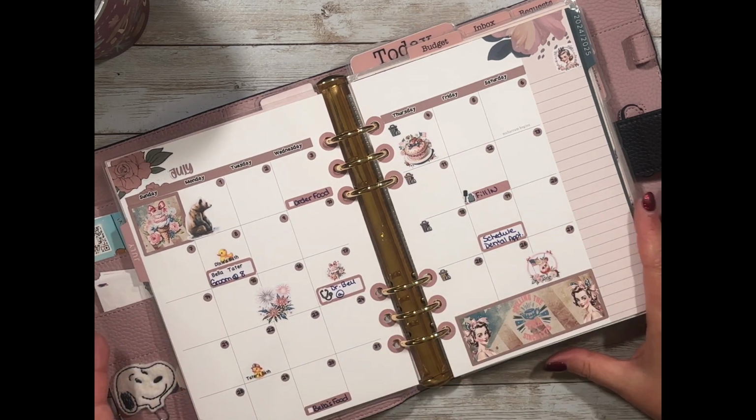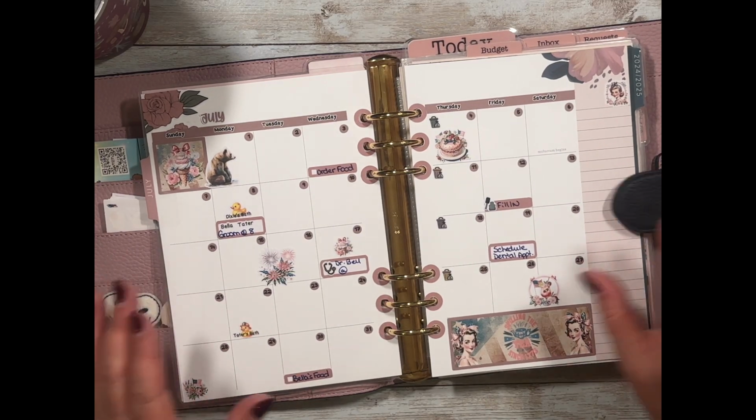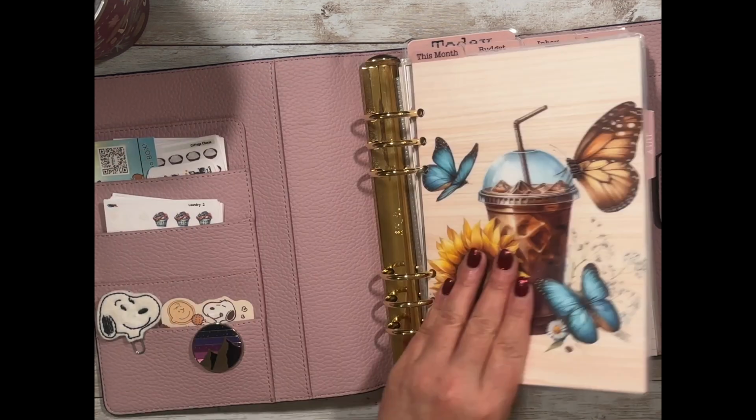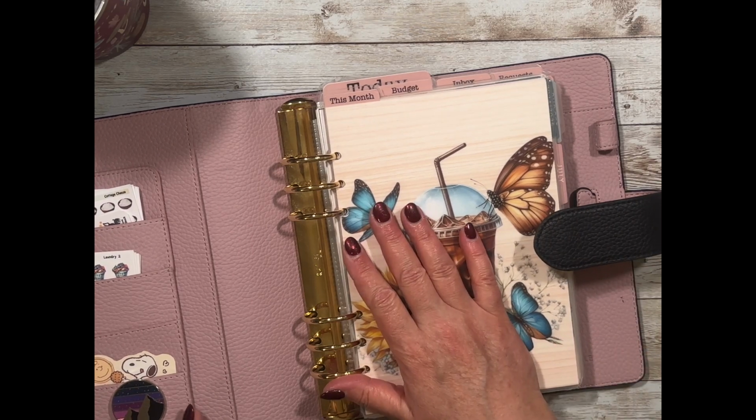But, you know, so this is the way it looks. I do like the way it is in the planner. Ooh, I even like the color with the background of this. That's pretty cool. So I hope you guys like the dividers and the dashboards. Let me know what you think. I've already had people asking me to make them.